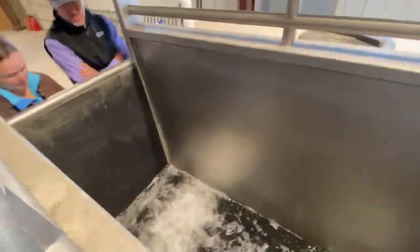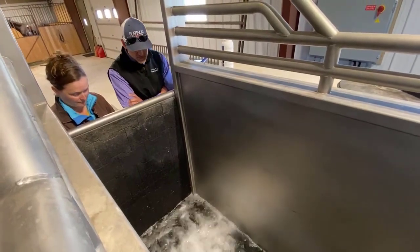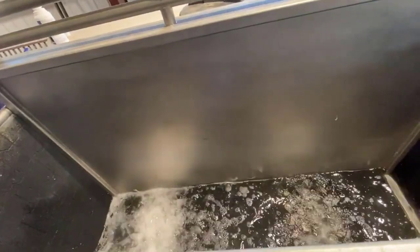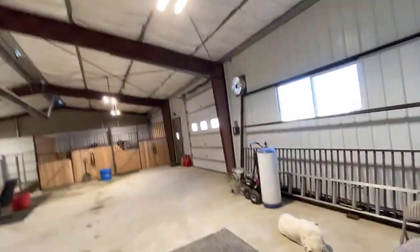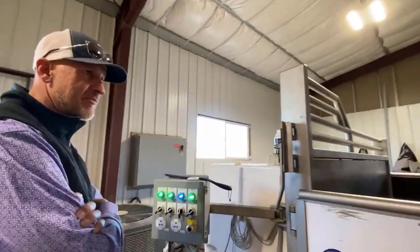That will turbulate the water around them, so we can adjust the turbulation to help. It's kind of like the Game Ready system that we've always had. Ice and compression is helpful. So again, we can use this for lots of different reasons.